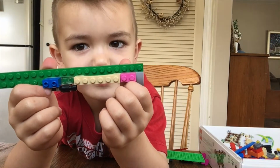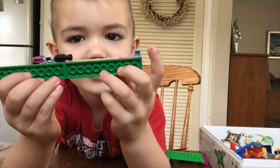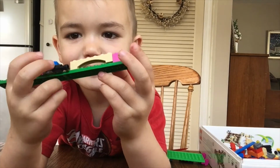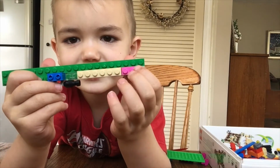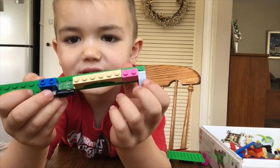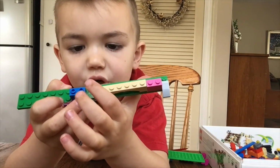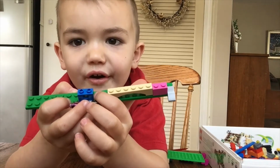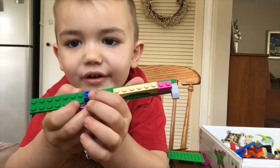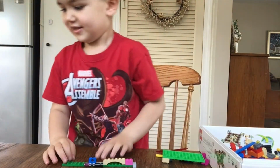Green on the bottom. See this part? But on top it means this part. This part. See this part? This part, and this part. And this part. That's what it looks like.